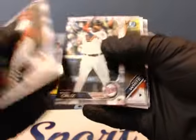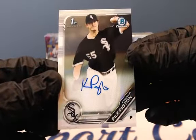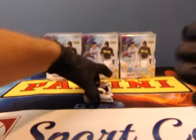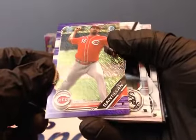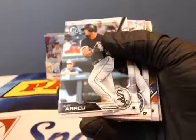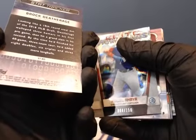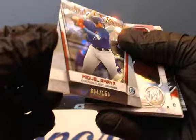All cards will ship. I'm just not calling out all the base cards. Elite Farmhands, Travis Swaggerty. Drew Waters, stat tracker. Connor Pilkington, first Bowman auto. Tony Santillan, purple shimmer. Brock Deatherage, stat tracker. Miguel Amaya, Elite Farmhands, Atomic, to 150.